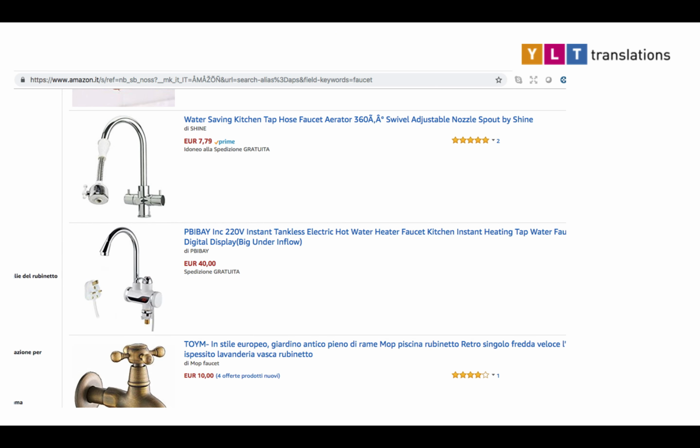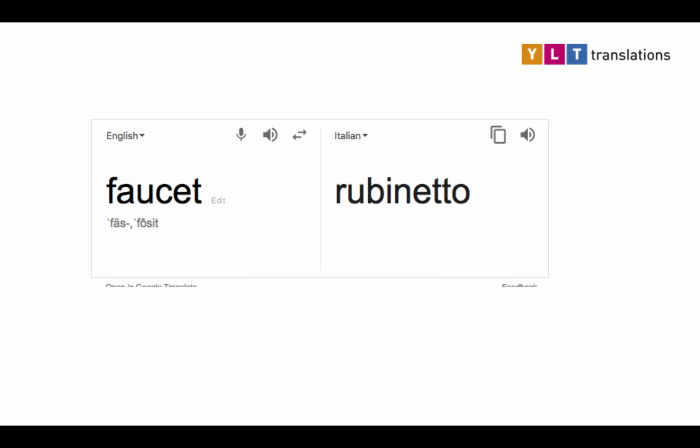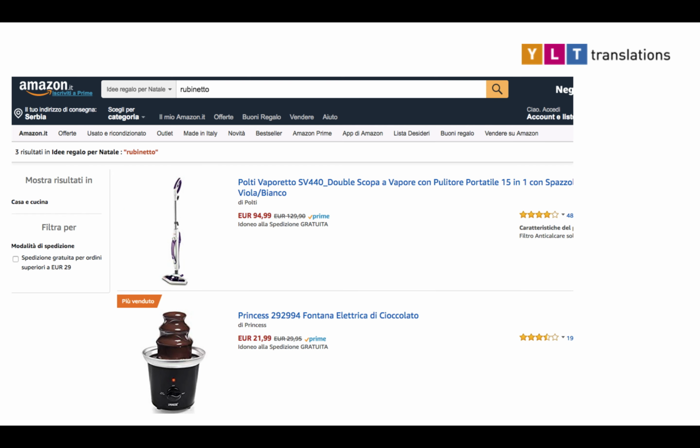Example number two is when Google Translate actually does a good job. And this would also probably be a result that your native translator, who doesn't have a lot of Amazon experience, would tell you. This is the example of the kitchen faucet. So faucet translates as "rubinetto." And this is absolutely correct. Google Translate actually does a good job here, and so does your translator. But when you put "rubinetto" on Amazon.it, you're not going to get any faucets on the first two pages. Faucets are going to show up on page number 3.